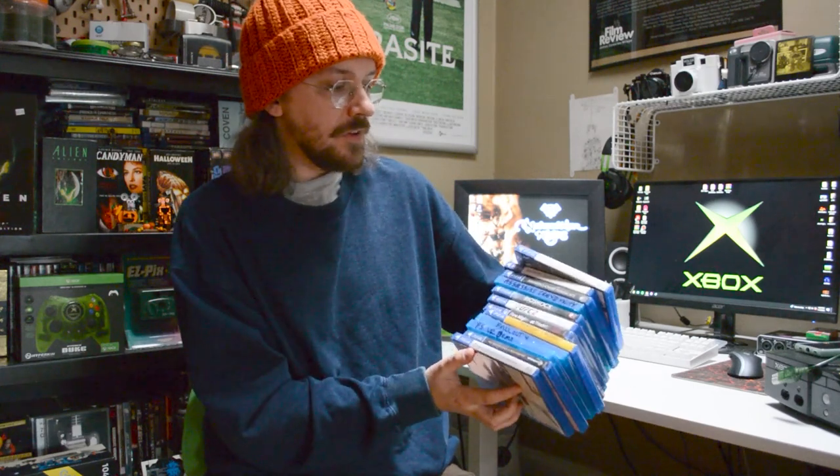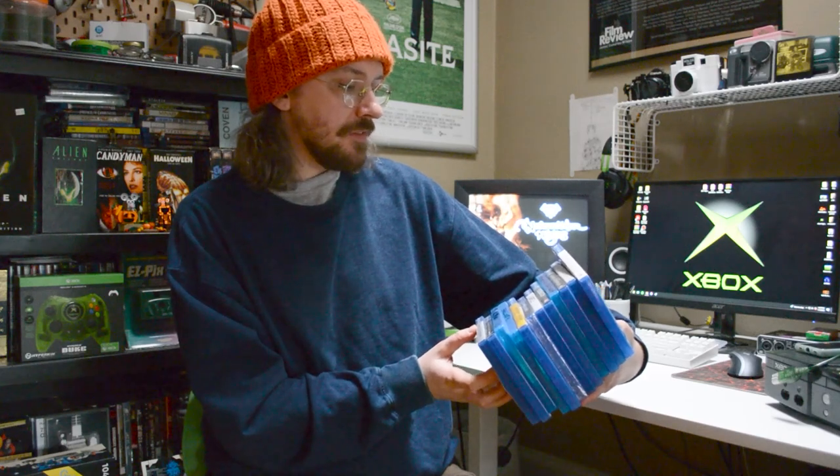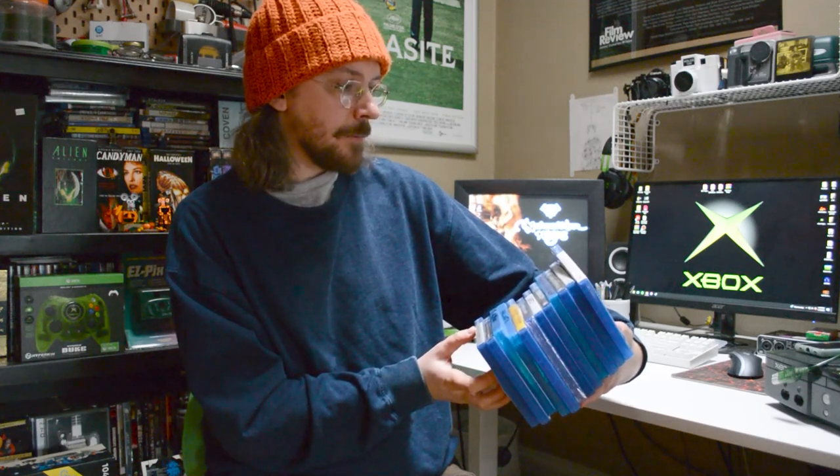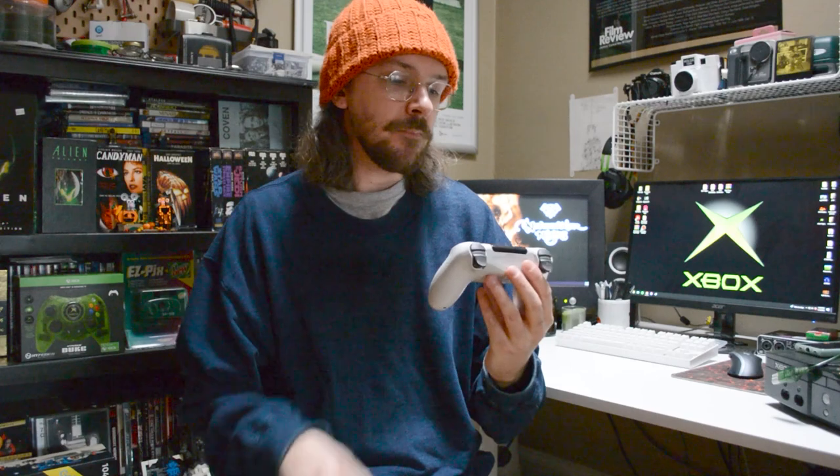We also have this big stack of games. We'll go through these individually and look at all of them in a minute here. But there are some decent titles in here, some good PS4 games. So yeah, happy to have these with the lot. We have this extra white controller. This thing is nice. I've never had a white PS4 controller. I really like the way it looks. I will probably end up keeping this just to have an extra controller around.